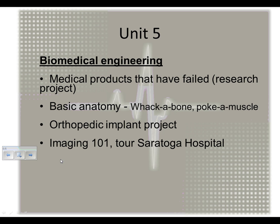Then we go into Imaging 101. The idea, building off orthopedic implants, is, well, how do they size that implant for you before they cut you open? And so we'll tour the surgical hospital after I teach them the basics of imaging: X-rays, MRIs, CT scans, etc.